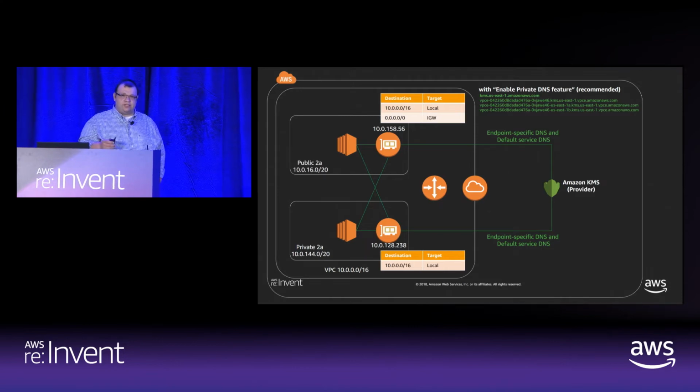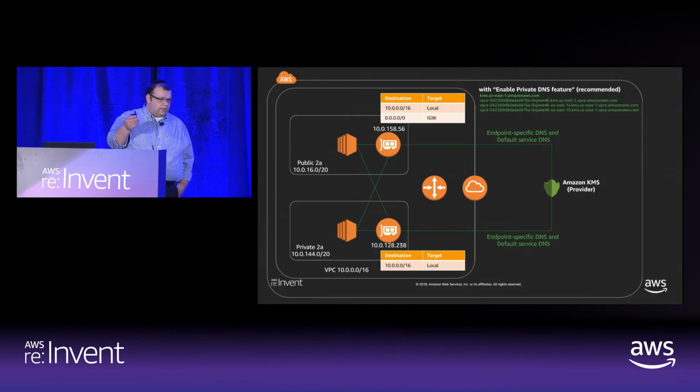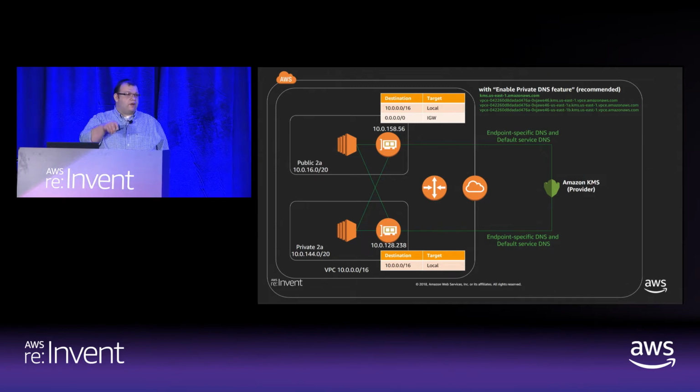If you enable the private DNS feature, then the standard regional endpoint name, in this case kms.useast1.amazonaws.com, will resolve automatically to your private IP addresses inside your VPC as long as you're using the VPC DNS servers. So what that allows you to do is that when you're using VPC endpoint services for AWS services, you don't have to change your application code. You could use our SDKs, our APIs, the CLIs, and they will automatically route that traffic to the private IP addresses. So that's an option that's available for AWS services as well.